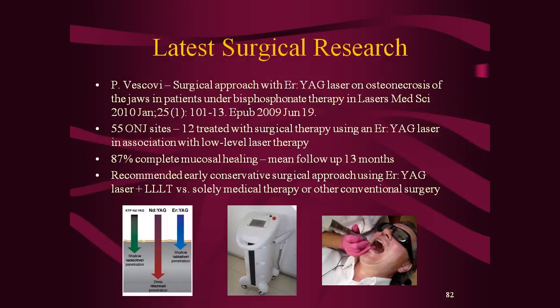Surgeons aren't ones to sit around. We like to try different things, and so we've tried different things with using lasers. This was the Er:YAG laser, but there's other lasers that go further. This one's really shallow as far as where it goes. We've used this laser as well, and that's been very successful as well.